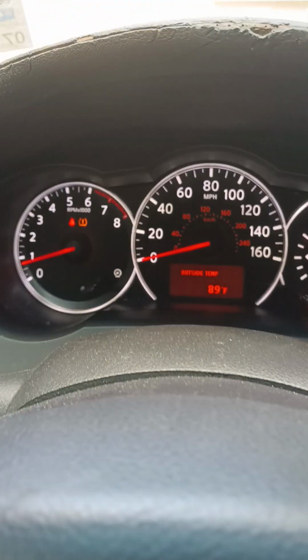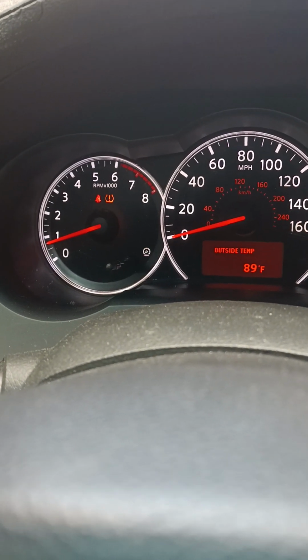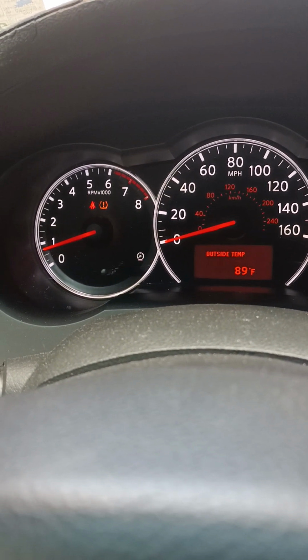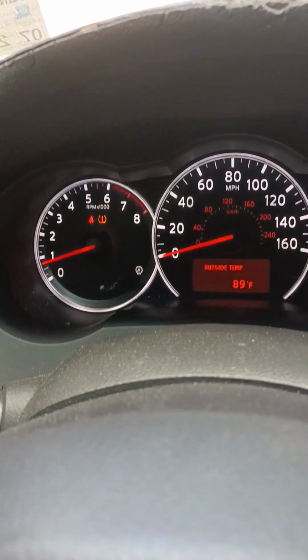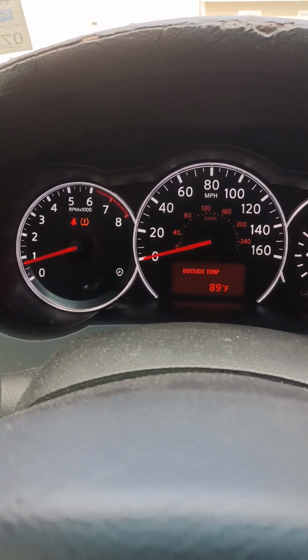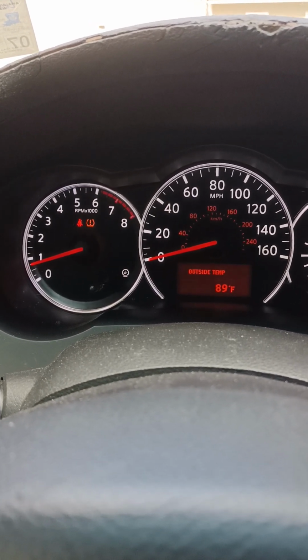I'm like, oh my God, I just paid all of this money, and my transmission is gone. But the transmission fluid was clear, just because I had just changed it. It did not smell like burning. So I took it to a mechanic shop. The mechanic shop put the scanner on, and it gave a code for a bad speed sensor.